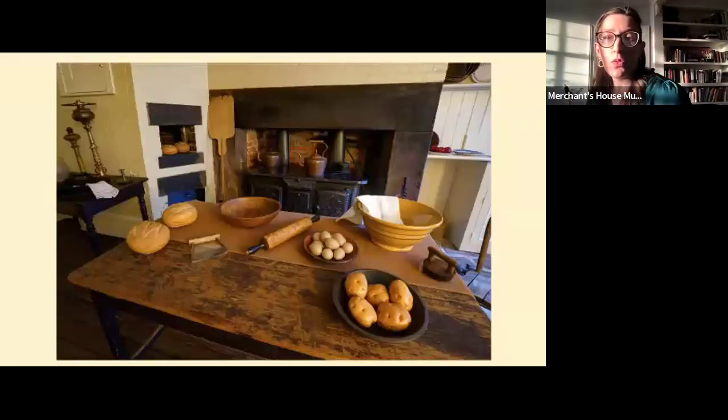Of course, one of the servants was a cook, and so she really had domain of this kitchen from morning until night, preparing 3 meals a day for at least 14 people who were living in this house in 1855. Daily tasks for Bridget in the kitchen could have included helping with cooking, helping prep ingredients, so chopping vegetables, peeling potatoes, and also preparing the beehive oven.